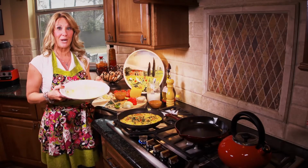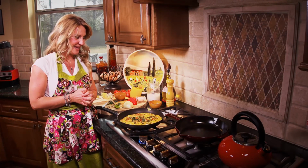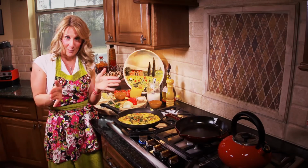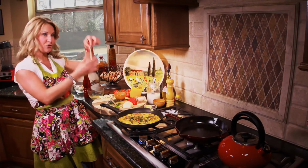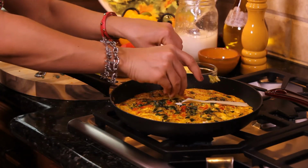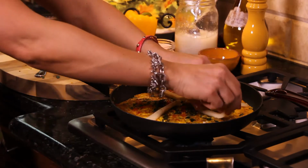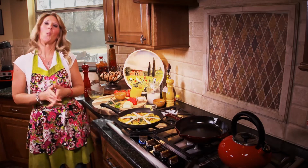I'm going to give this plate a quick rinse. And there was just enough butter and coconut oil in there to make sure it didn't stick. Here's the wagon wheel part. You take a cheese, today I'm using Asiago, and you take strips of it. We're going to drop it, arrange it like so. And there it is. Papa's famous wagon wheel omelet.